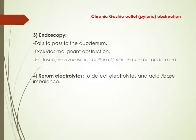It may exclude malignant obstruction as by endoscopy you can detect any external compression or masses over the duodenum or intraluminal masses. Endoscopic hydrostatic balloon dilatation can be performed. يبقى دي therapeutic benefit ان انت ممكن وانت جوه بالمنظار انت داخل بيه اصلا diagnostic but you may use it as a therapeutic tool by doing dilatation.